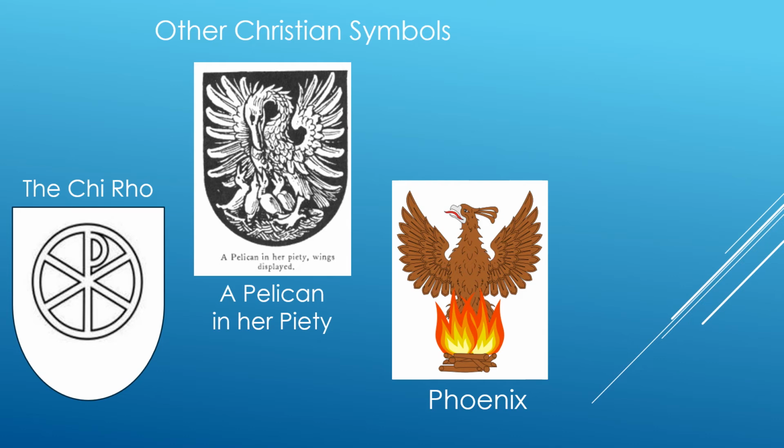The pelican in her piety usually shows an eagle-type bird pecking its breast until the blood flows, and the blood is feeding the chicks in the nest below. This has obvious Christian parallels, with Christ shedding his blood for mankind.